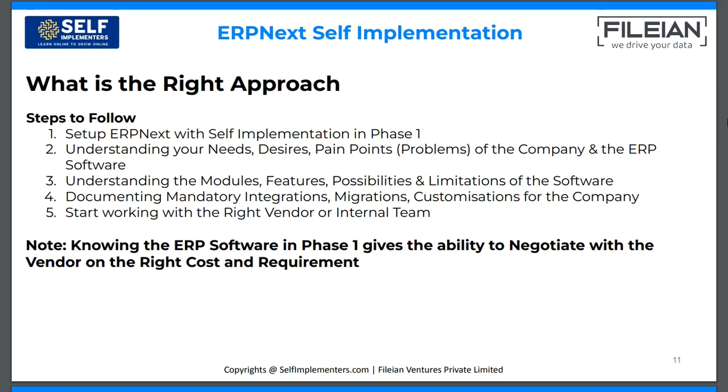Then what is the right approach? How can we approach ERPNext self-implementation in phase 1? First, in phase 1, we will set up ERPNext with self-implementation, understanding your needs, desires, and pain points, that is, the problems in the day-to-day business transactions of the company, and if you are using any current ERP system. First of all, you need to understand your needs. You can write down your needs, your desires, your pain points, or the gaps where the ERP system and our day-to-day business transactions need to fulfill all your requirements. All these points have to be noted down.